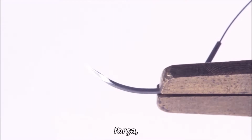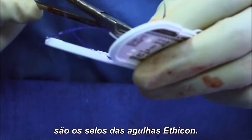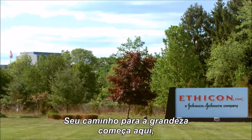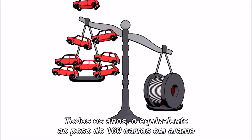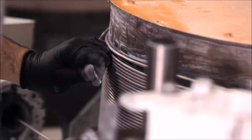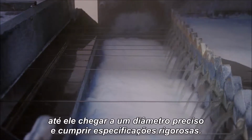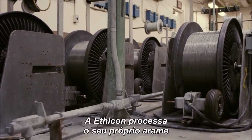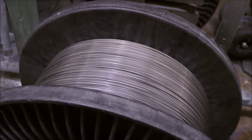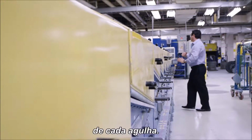Precision, strength, consistency, quality. These are the hallmarks of Ethicon needles, and their journey to greatness starts here at the Ethicon wire mill, where each year the weight of 160 cars in wire is stretched, heated and bathed until it reaches a precise diameter and meets their stringent specifications. Ethicon processes its own wire in order to control the quality as well as the material properties of each needle.